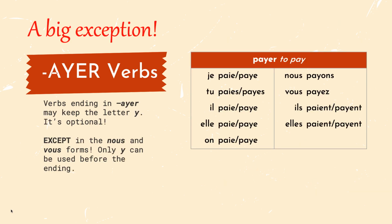Now, there is a big exception: verbs that end with AYER. Verbs ending in AYER may keep the letter Y. It is optional, except in the nous and vous forms. Only Y can be used before the ending for these two subject pronouns.